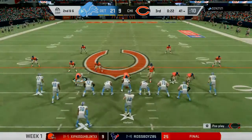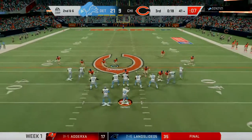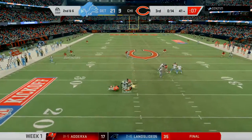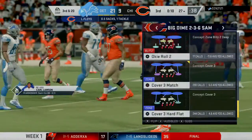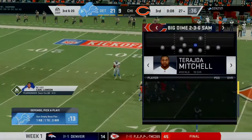Following the pickup of 4, here's 2nd and 6. Escapes the sack. And a big loss here as he's taken down. Leonard Floyd, the old Georgia Bulldog, finding his way into the backfield.